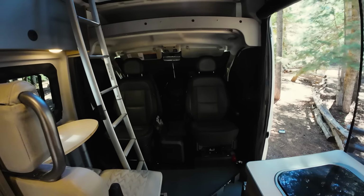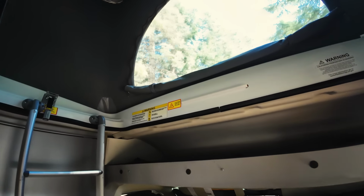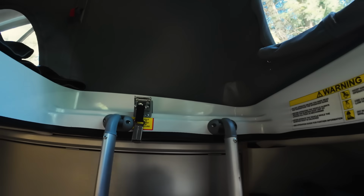Now, I saved the best for last. I'll meet you over here in a second. See you in a second. I know you're wondering where I am. All you have to do is follow the ladder. Go up the ladder, but be very careful. It's really small, almost designed for kids.